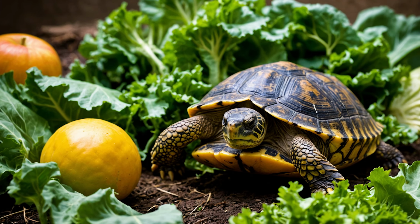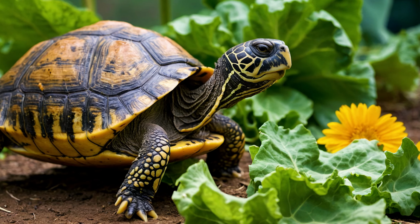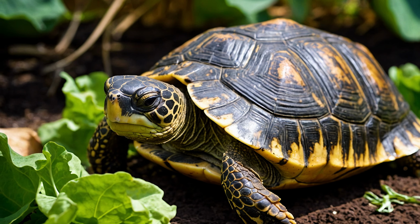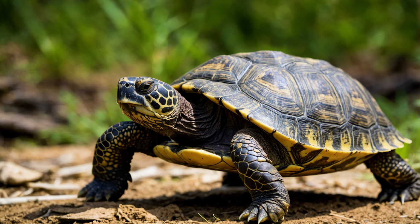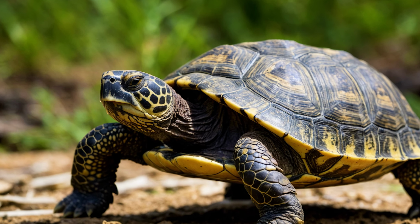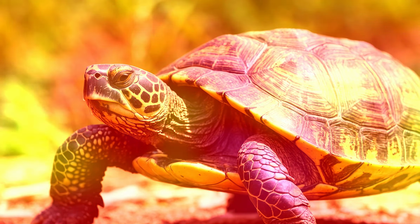Herbivorous turtles, like many tortoises, primarily eat plant matter. Their diet should consist of a variety of leafy greens, vegetables, and fruits. Some good options include dandelion greens, collard greens, mustard greens, and squash. It's important to provide a diverse range of foods to ensure they receive all the necessary nutrients. Avoid feeding them iceberg lettuce, as it has little nutritional value.